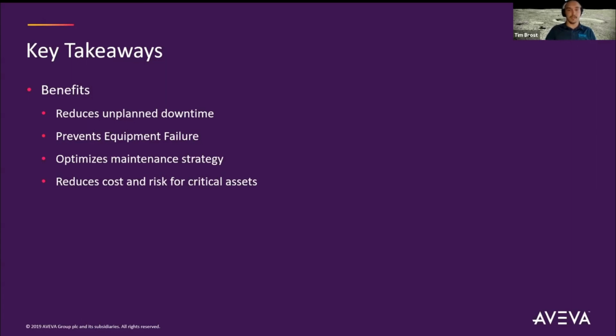Making sure that those critical assets are as available as possible, and reducing that risk, knowing that you can safely run operations and plan for operations, knowing that those critical assets won't go into an unplanned downtime.